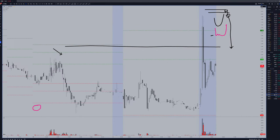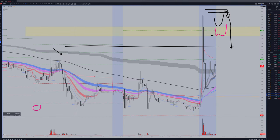EDBL over here, gap and crap. So we're gonna put EDBL, gap and crap for now.